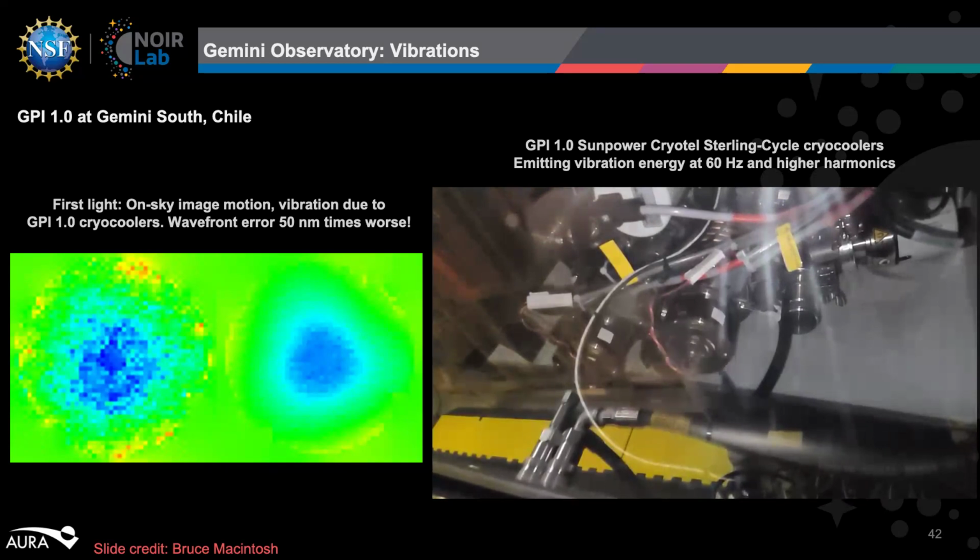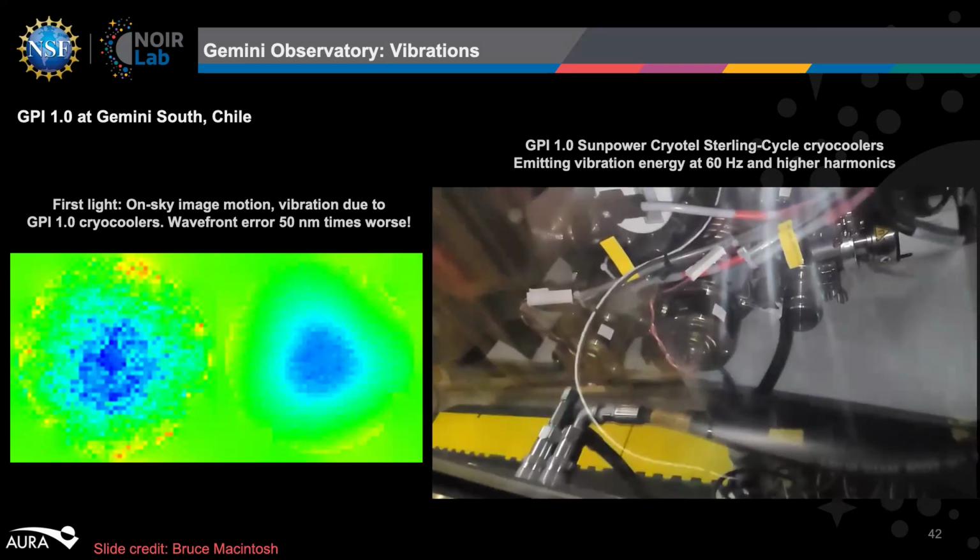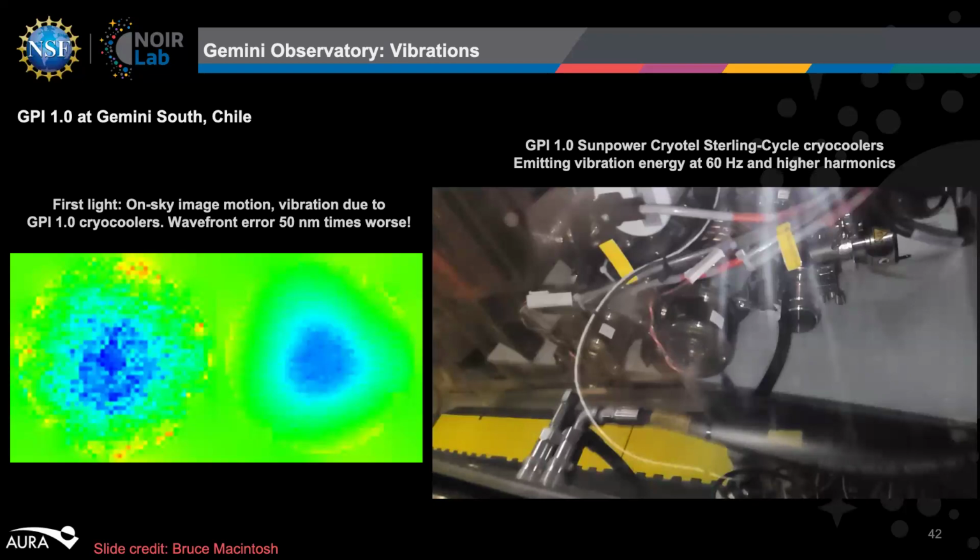GPI-1 implemented something called LQG in their controller filter, and it notched down some of the frequencies. They didn't get rid of this cryocooler, but they were able to actively damp the vibration as well.